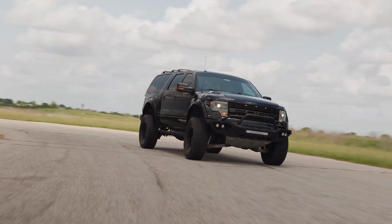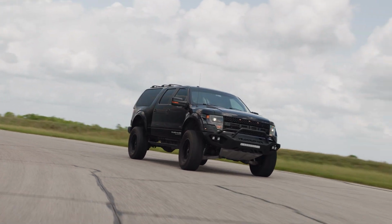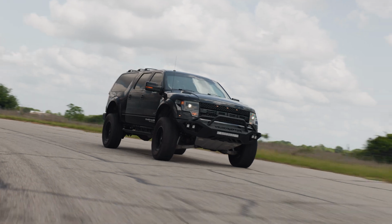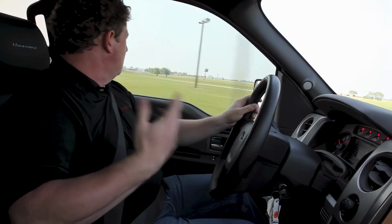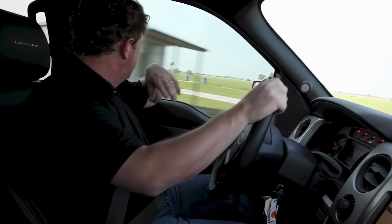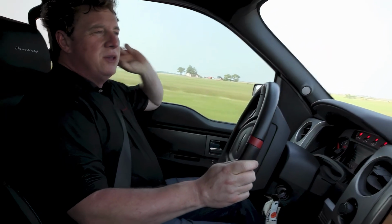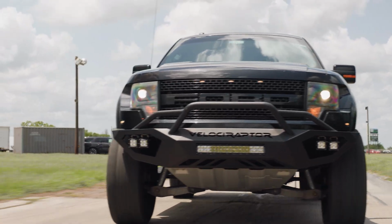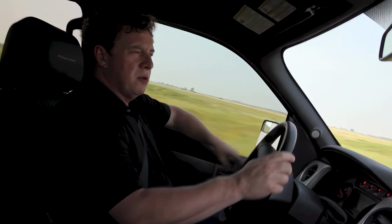Basically the factory Raptor truck, because the suspension is built to be so compliant off-road, it's just extremely cushy going down the highway. And it really reminds me of, let's say, an old 1975 Cadillac, how it just glides down the road. Go out and just cruise down the back of our track here, through a little sweeper turn.